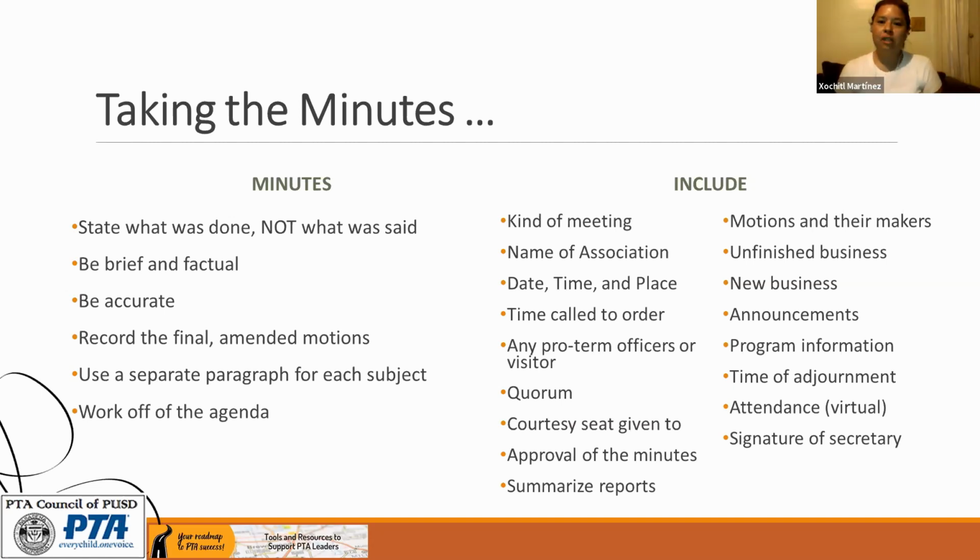So you want to state what was done. You want the facts, just the facts. You want to say what motion was brought up and that it was discussed, not the exact words. You don't want to quote anybody. You want to say the motion was brought up by so and so, seconded by so and so, and you did the voting and whether or not the motion passed.